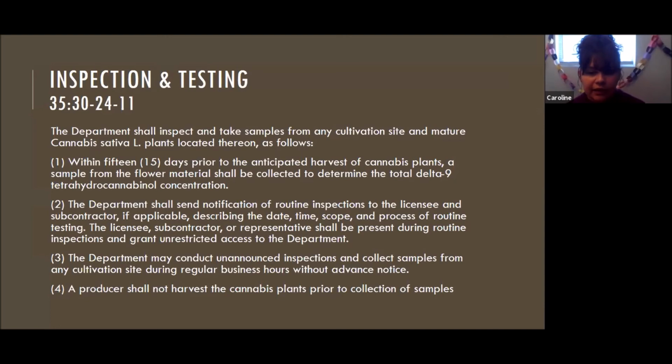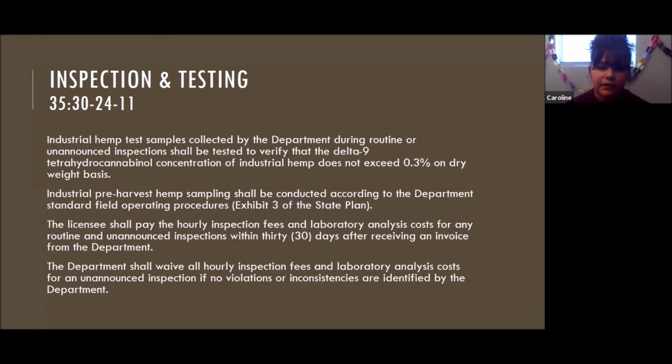We will send notification that we're going to do that, including the time and the date. If you have questions about the process of it, the inspector will be able to tell you what they're going to do. So the licensee, the subcontractor, or representative needs to be present during that inspection in case there's any gates that need to be unlocked, doors, or something like that. We can also conduct unannounced inspections and collect samples during regular business hours without advance notice. And again, a producer shall not harvest the cannabis plants prior to collection of samples. Again, we're doing the total THC.